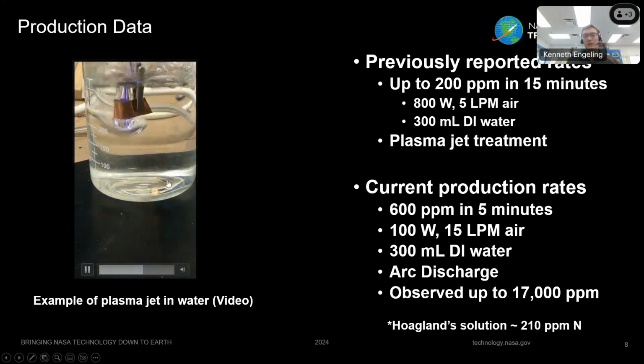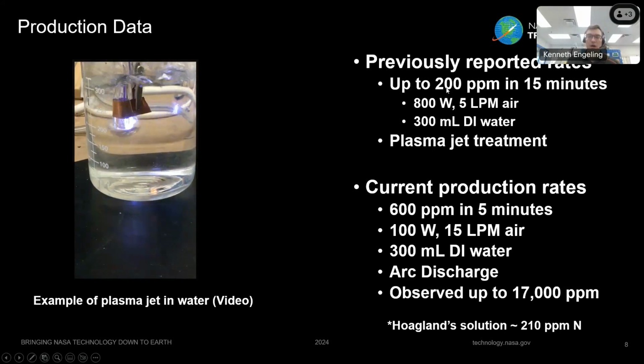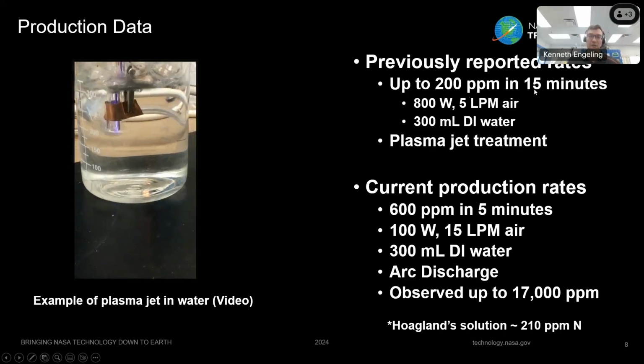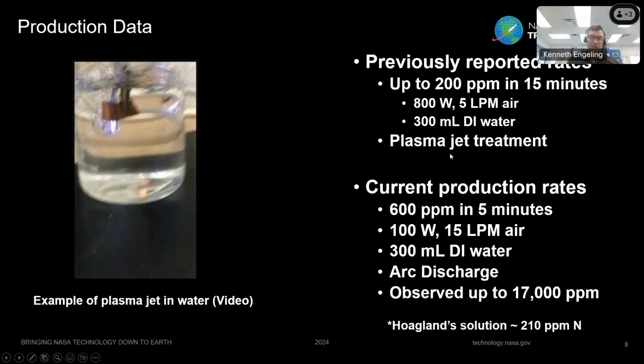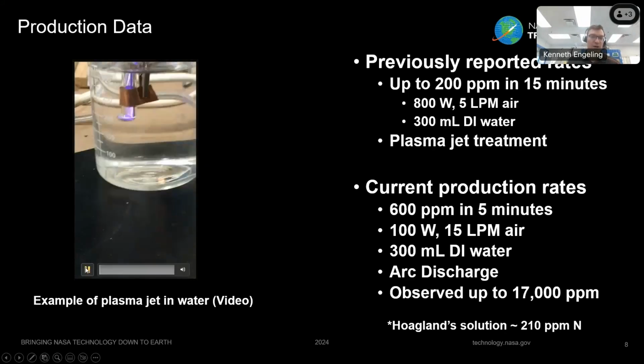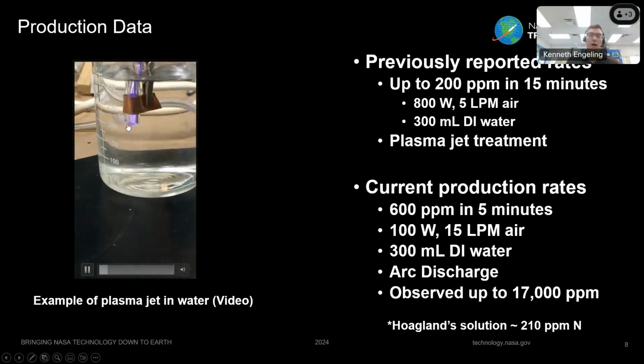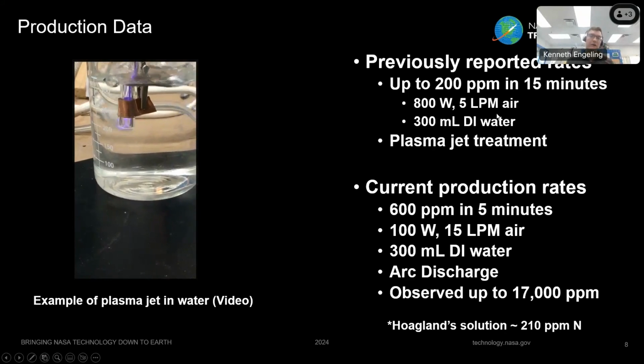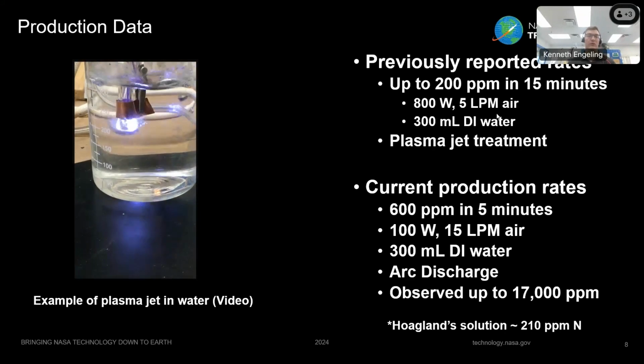So previously, and what's reported, is we made up to 200 parts per million of nitrate in 15 minutes. We were using a DC plasma jet, which is what's shown here, and 300 milliliters of DI water and 5 liters of air. This isn't a very high production rate, but this was a proof of concept.